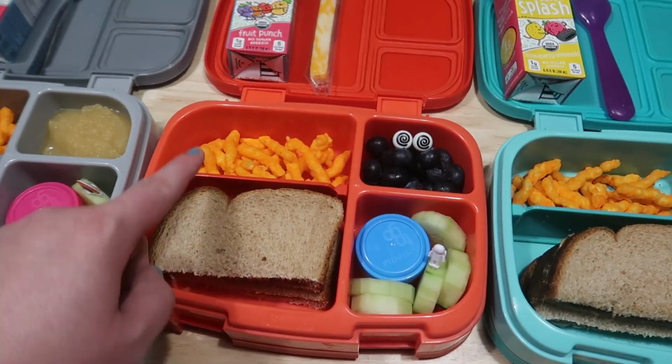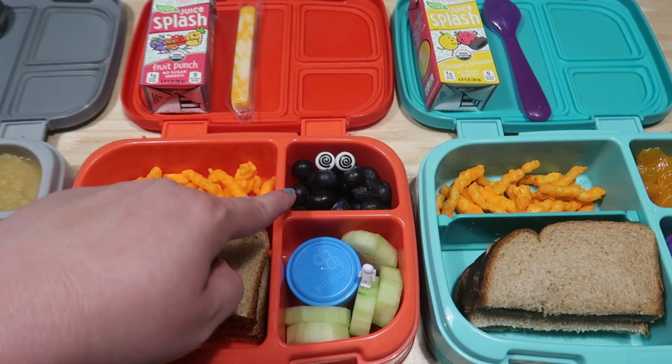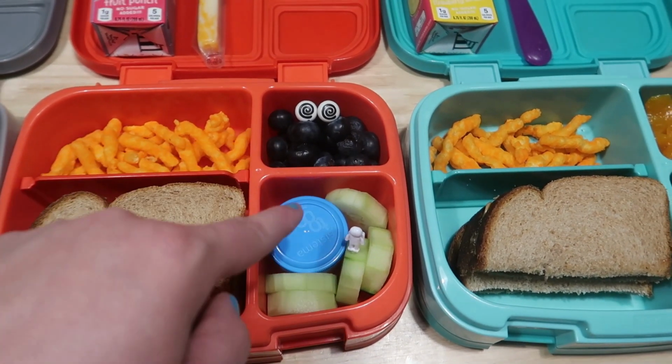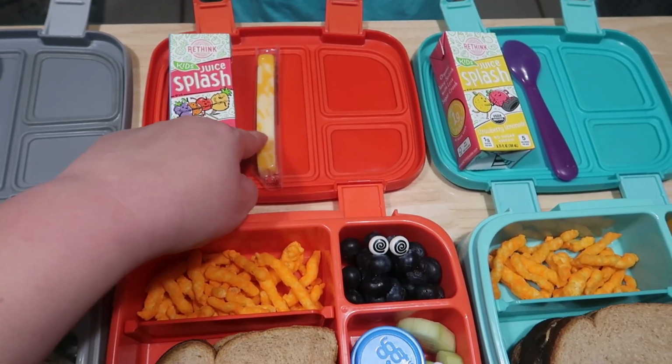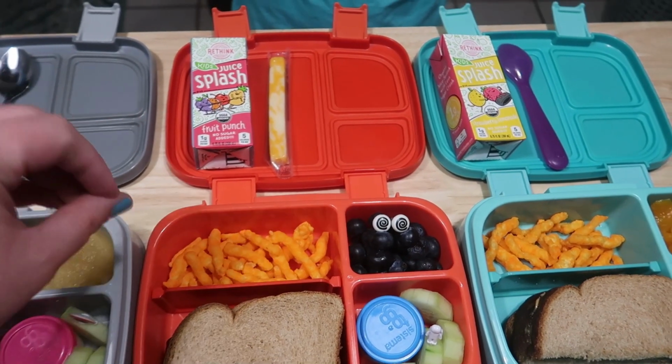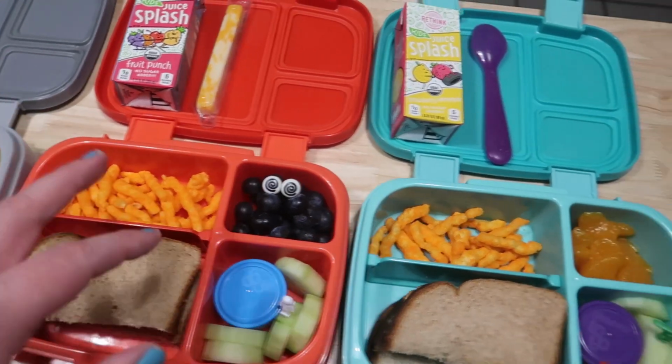Connor's got peanut butter and jelly, Cheetos, the very last of the blueberries that we had, cucumbers with ranch, a fruit punch as well, and then I threw in a cheese stick just because he's going through a growth spurt right now and he cannot eat enough.